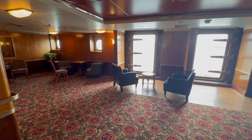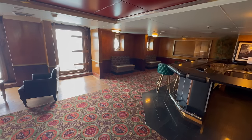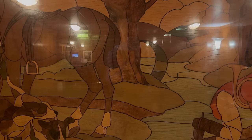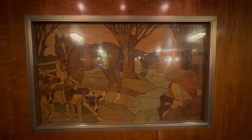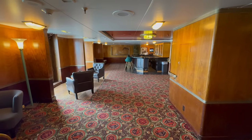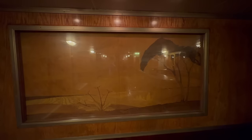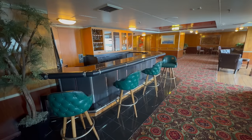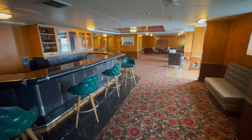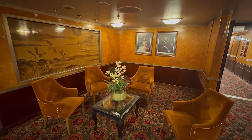On the starboard side, the lobby bar occupies space once delegated to a doctor's office and the staff purser. Spectacular marquetry panels transferred from other areas of the ship and original lighting help integrate the space. There are intimate seating nooks, some with views of the Long Beach skyline, through the now glass shell doors. And just inboard of the bar, there's another nook that was carved out of the mail and parcel office.